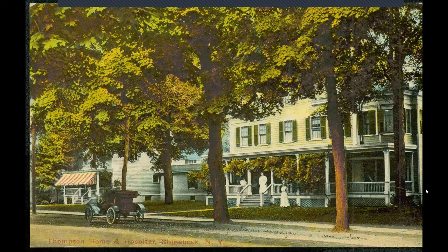Here is a picture of Thompson House, Rhinebeck's first hospital at 23 Livingston Street. It was built in 1843 as the parsonage for the nearby Lutheran Church, which was converted to a hospital in 1903. Today it's a multi-family house that still looks very much like this.